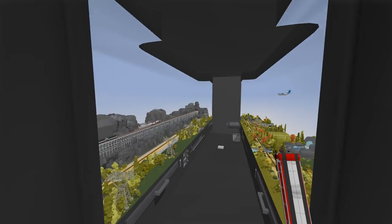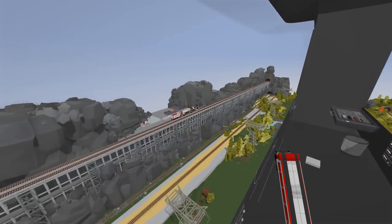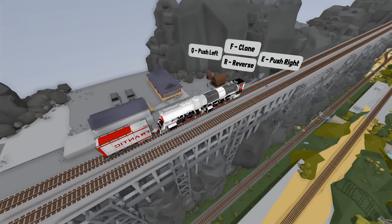Okay, and I've made myself a custom decal for this, too. So if we go over here, we should be able to put it on. We need to turn that around. No!